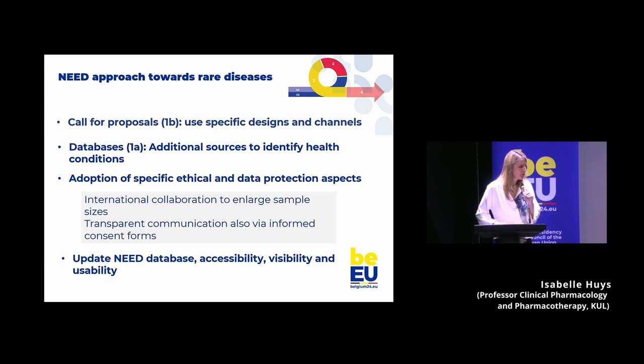The call for proposals will take specific designs and will adopt several channels in order to be very inclusive. Databases, that's something that we need to work on altogether to try to collect and feed these databases in order to make it possible to collect as much as possible the needs of patients and the transversal needs. With respect to the ethical and the legal database protection, I also indicated the challenges, and we hope that the European health data space may offer a solution.